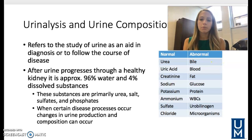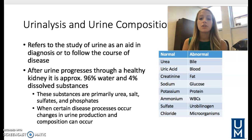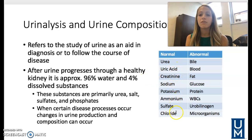All right, so moving on from blood samples to urinalysis, just going to barely bring it up here, and then we'll move on in our last video to describe it. But urinalysis is the study of urine to diagnose and follow different courses of diseases. After urine processes through a healthy kidney, it's approximately 96% water and 4% dissolved substances. And I want you guys to take some time here to look over what is normal to be found in urine and what is abnormal. And remember, this may come up on a quiz question.